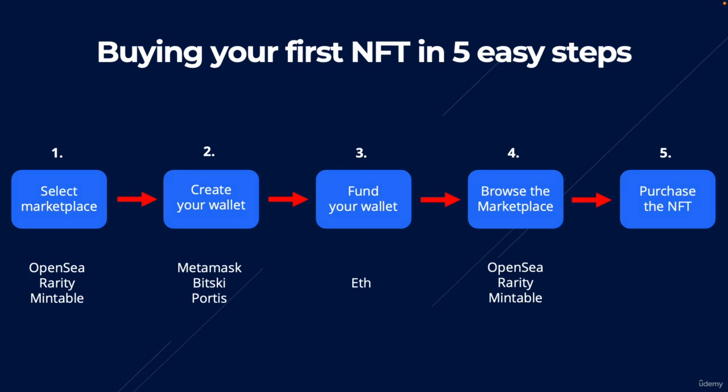Now remember, NFTs are way more than just a random JPEG. NFTs can literally be anything. They could be JPEGs, they can even be GIFs, they can even be videos. It doesn't matter. An NFT is just digital verified ownership, as we covered earlier on in the course.